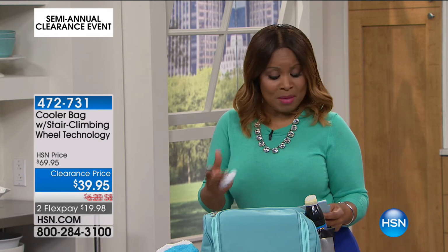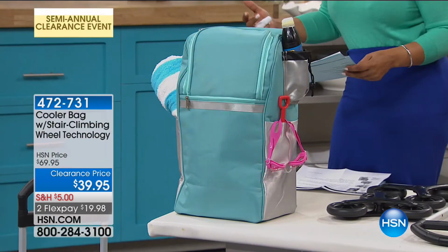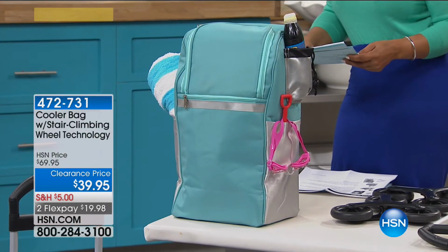But as we continue today with our Friday clearance, I'd love for you to be able to shop with us for our next product, which is going to make life easier for you when you're taking things in and out of the car, or you're shopping at some of those big box stores, or you're going to picnics and barbecues. We have available for you a cooler bag, and we're going to explain what that means for you with a stair climbing wheel technology. So as you go up sidewalks or if you go upstairs, it's going to be a lot easier.